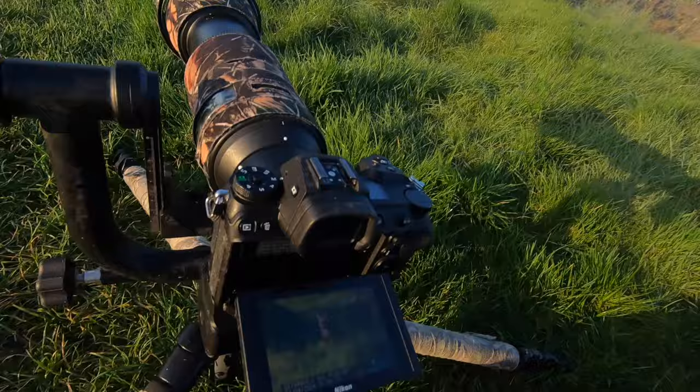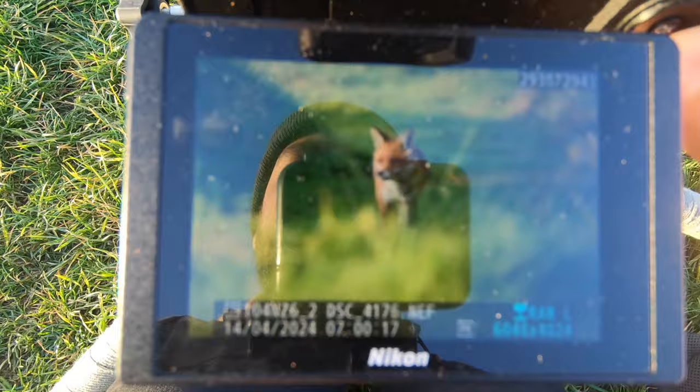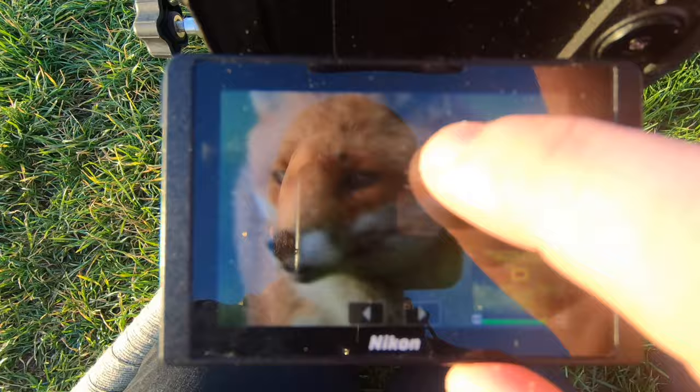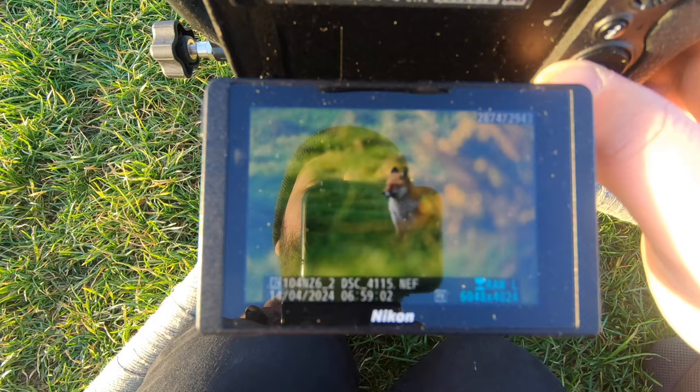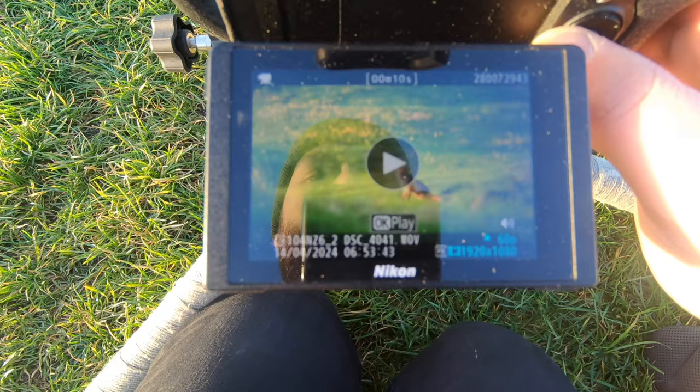So got some lovely ones of the fox just coming towards me. And I got one when the fox was quite far away. She was just sitting up in the sunshine as the sun was coming up. These ones here, love these ones. Love the scene. Love that photo.